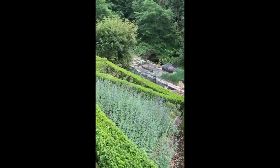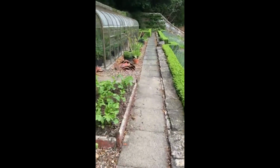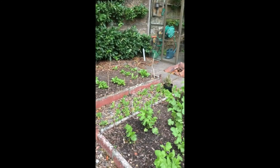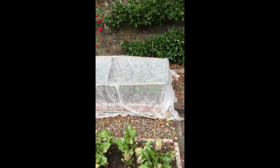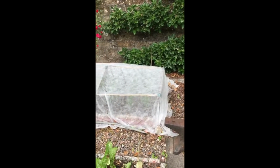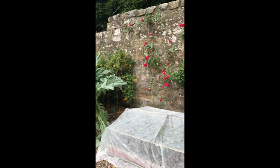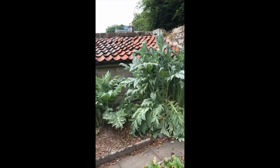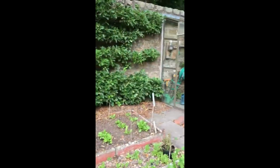Gradually over the years we've rebuilt the walls, we've planted various things, so now you see our vegetables with our spinach and our parsnips, beetroot, and under the cover, yeah, we have carrot, because we have carrot root fly, and they're a very pretty rose. I think that's Paul's Himalayan musk on the wall, and a cardoon and an artichoke growing by our shed.